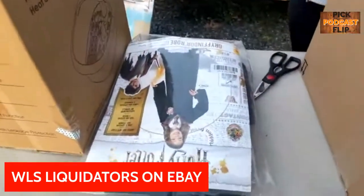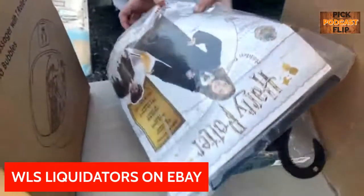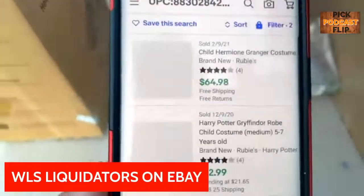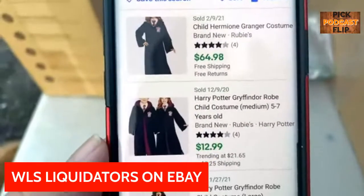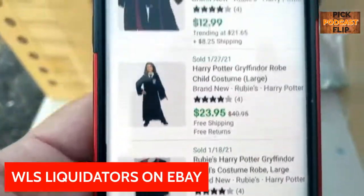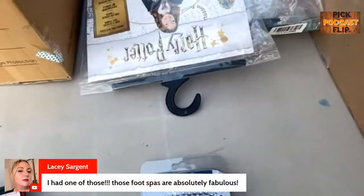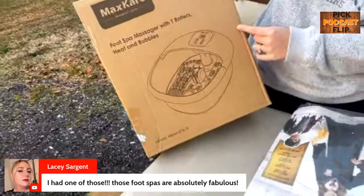All right, so Harry Potter, do you have any idea? I should probably scan that real quick. Let's scan that real quick and get that going. Why does that one come up $65 and then $12.99? Anywhere between $20 and $65 on that. I'm sure we can get about, I'd say add $20 on that. Foot massager is going to be probably around $20 to $30, if that.